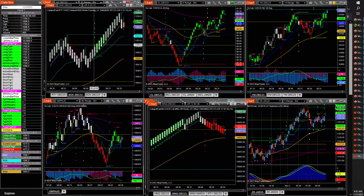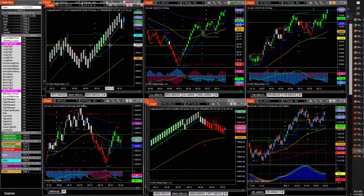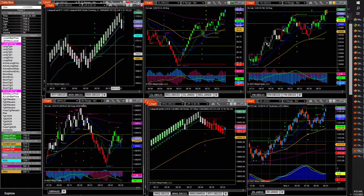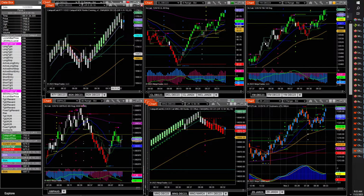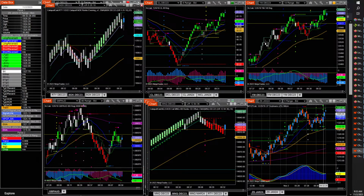Yep, should have gotten this micro Russell trade as well. Break even, stop out. Getting there and coming back and stopping out, so that's a break even. YM hitting target 1, that's a one. It will be a one and done there. Soybeans stopping and reversing at 25 3/4.